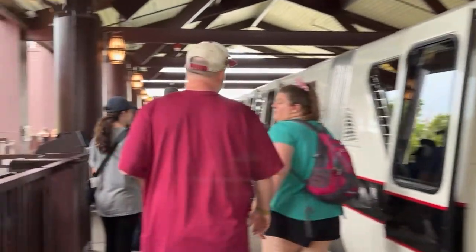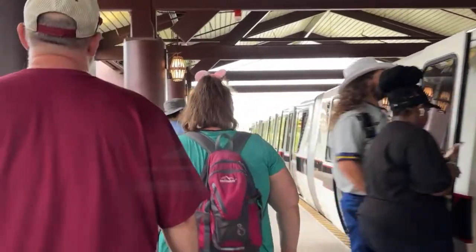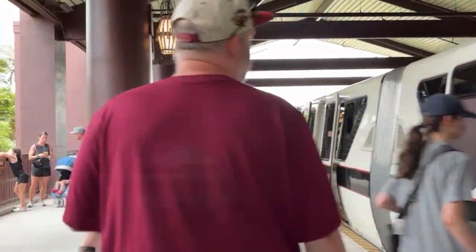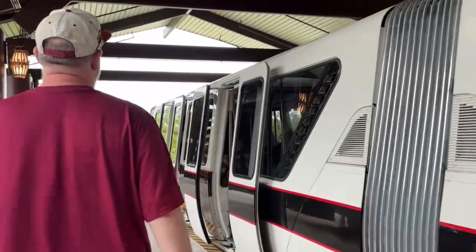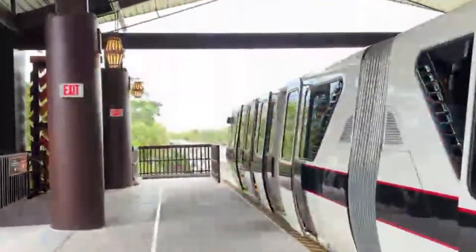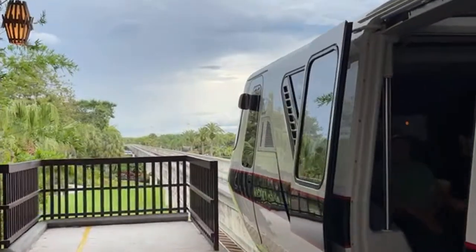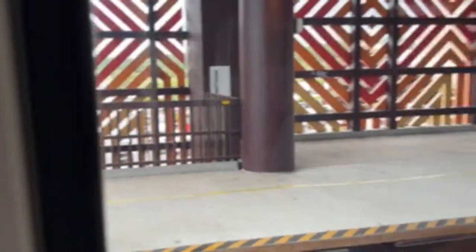So we're going to come down here a little ways, see if we can find one a little emptier, so that we have a chance to stand and watch the world go by. Let's go to the last one. Here comes one by. And that'd be the monorail, the ticketing and transportation we just talked about. So we're going to come over here. Now the doors are shutting.